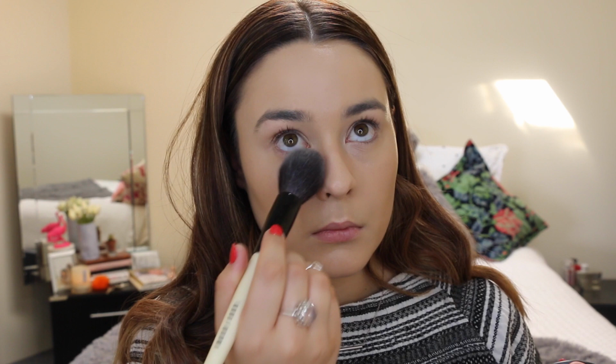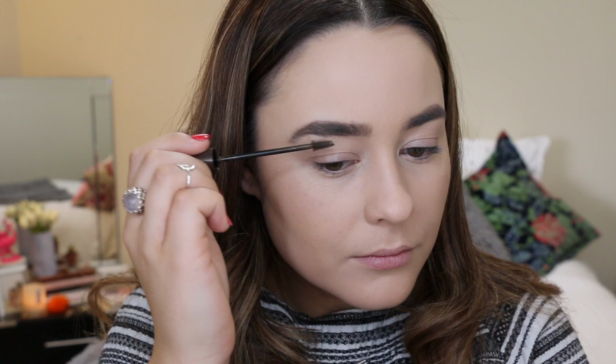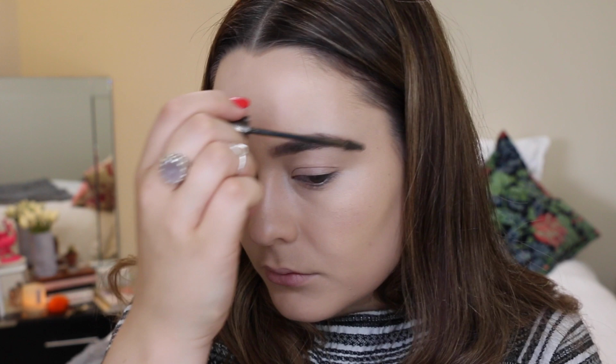So this is what I'm using on my brows today, the Anastasia Dip Brow Pomade in Soft Brown and the Loreal Brow Artist Plumper. These have been my go-to products lately, I haven't put them down. Especially love the Loreal Brow Set product, it's amazing.